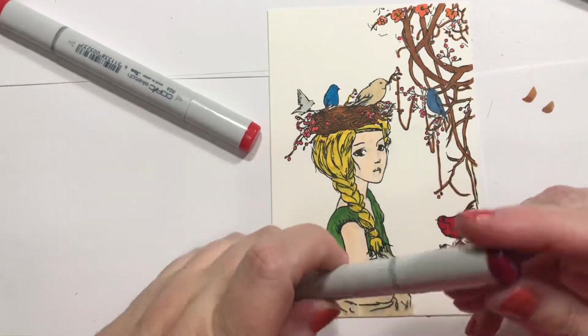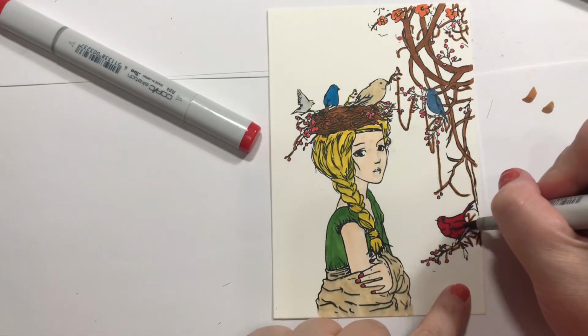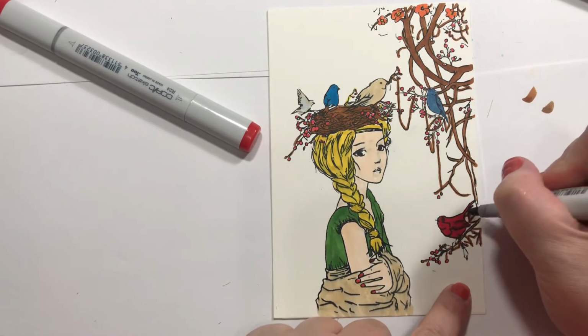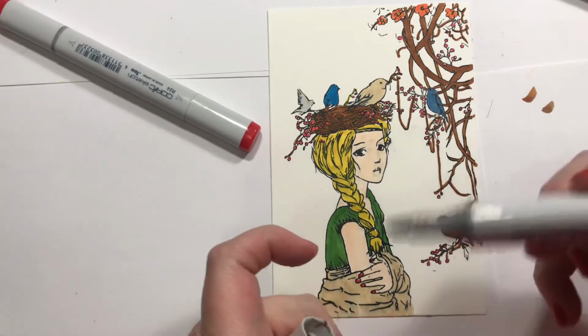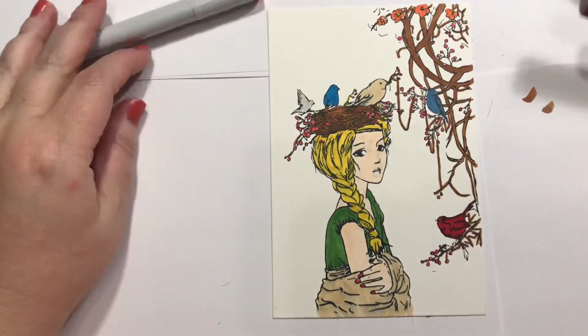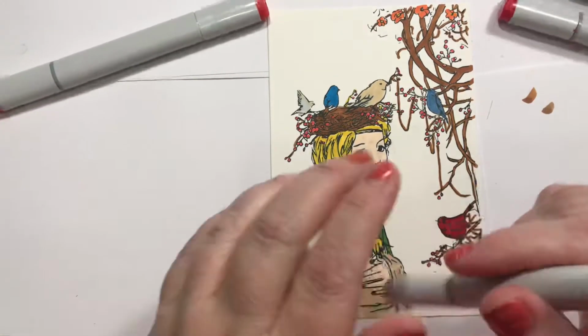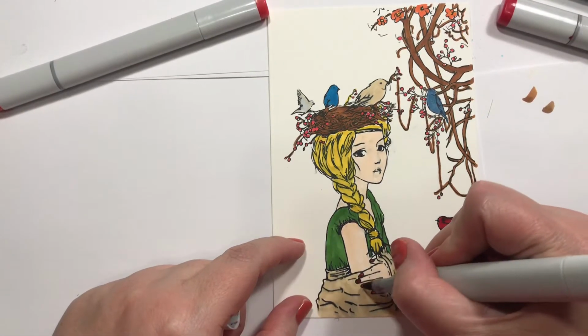Alright, that's not dark enough. Maybe I'll just outline a little bit. Kind of like that red though. I'm almost thinking about doing the berries. Definitely want to do her nails there.